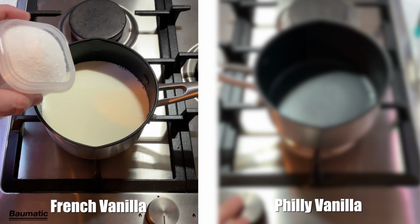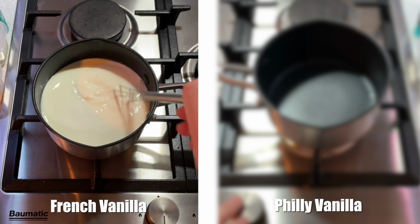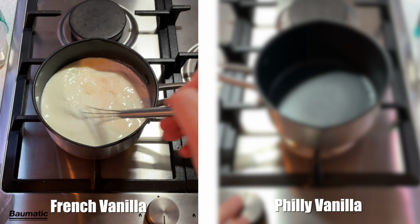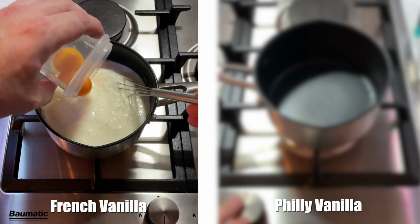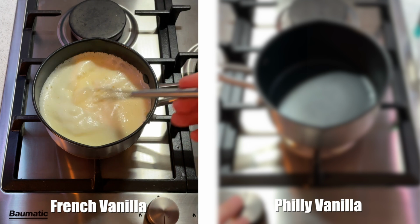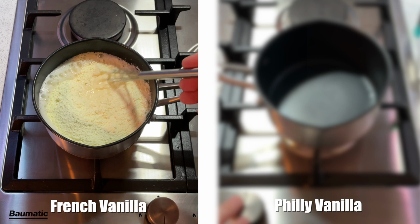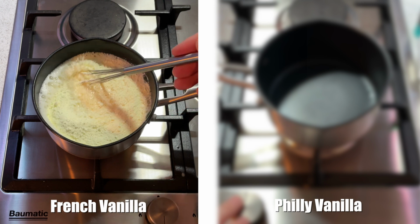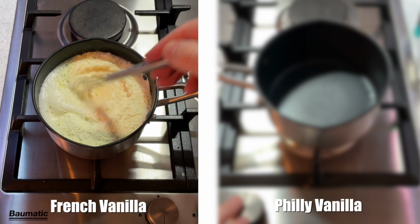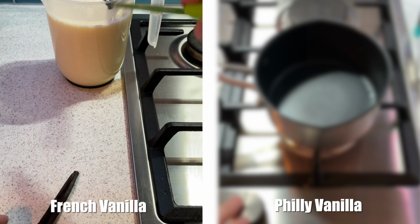For the French vanilla ice cream, put your dry ingredients and your milk into a pan, and that includes your egg yolks, and bring them up to 82 degrees C while stirring constantly. At that point, you can add your vanilla bean, or you can take it off the heat, add your cream, and then add your vanilla bean caviar. Let that sit in a container in the fridge for 4 hours for that flavour to really build.